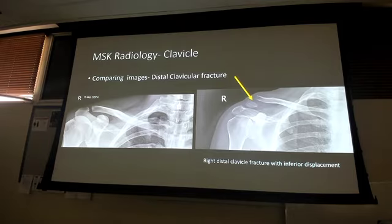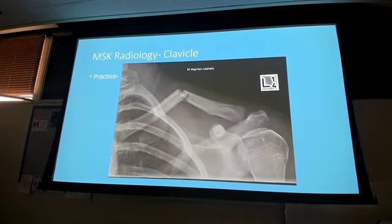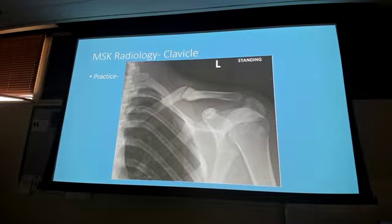Okay. We've seen this one before? Right? So left midshaft simple clavicle fracture with apex angulation, the arrow is pointing up. What's going on here?